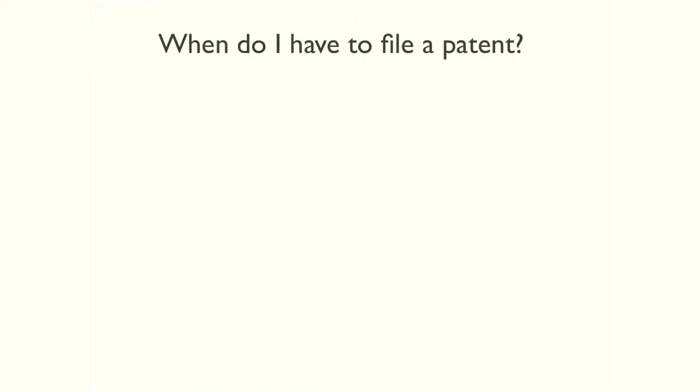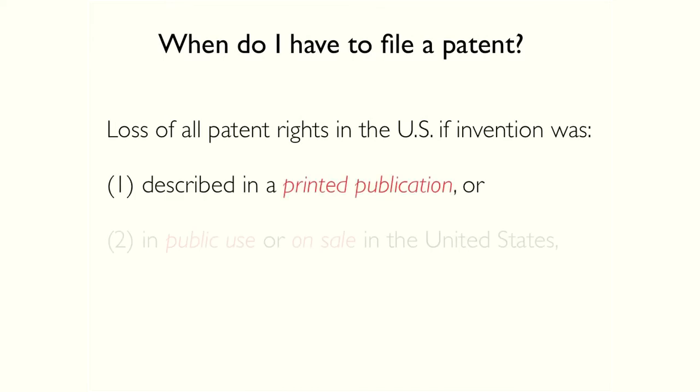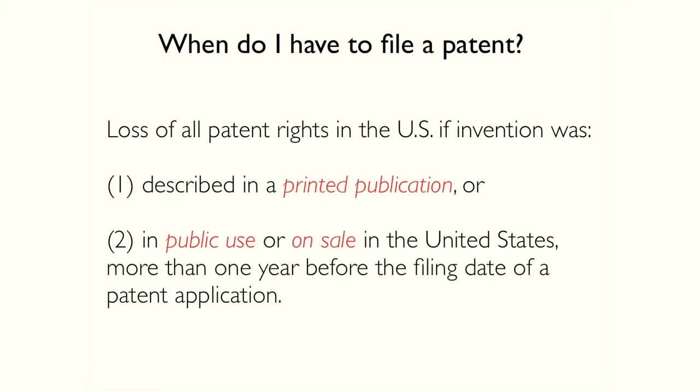When do I have to file a patent? This is the law, and the law is not quite engineering, so it's not black and white. But we're talking about a printed publication or public use or on sale. The grayest of these three concepts is public use. Well, if I have a beta that has 50 people in that beta, is that public use? I've shared it with a couple of my close friends. Is that public use?